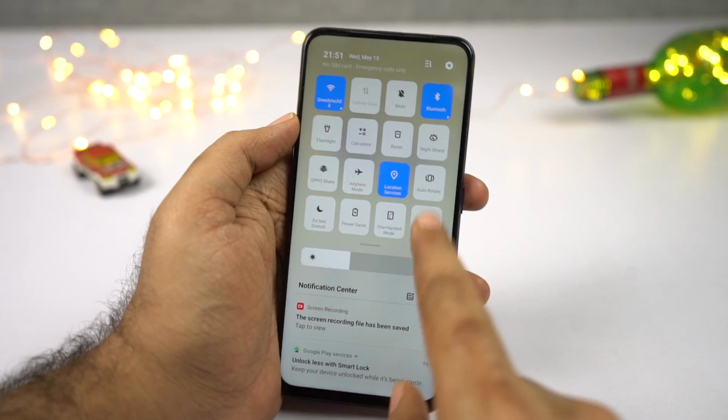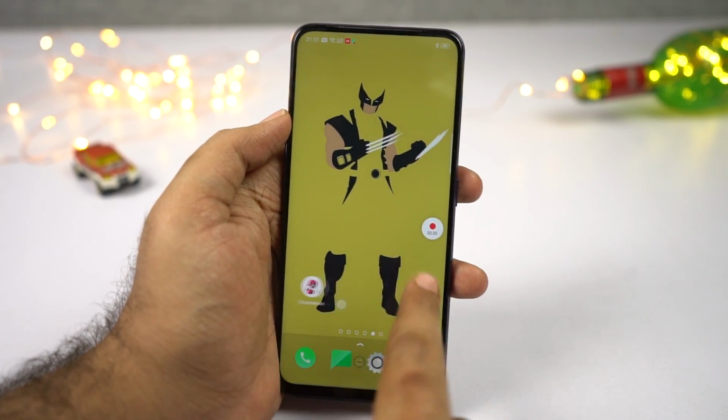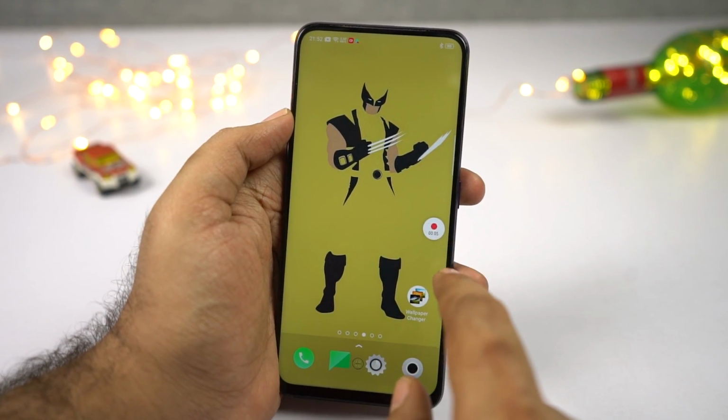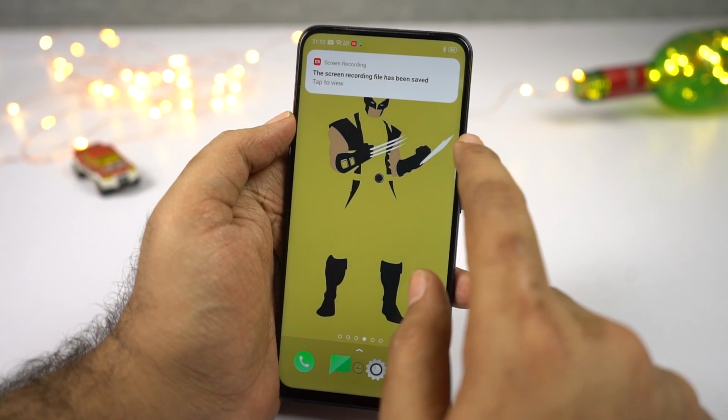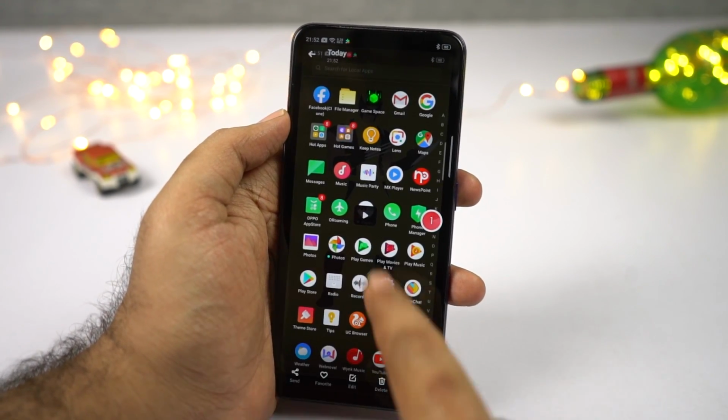Now going on next, this phone even comes with screen recording. I really don't know why you want to record your screen, especially on an Android phone, but for some reason if you want to record it, you can start it from the notification toggles, or you can also use the smart bar, which can be accessed from anywhere by swiping on the right side corner. You can stop recording by clicking the stop button on the floating bubble.